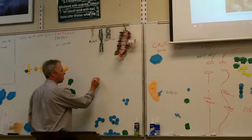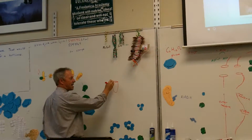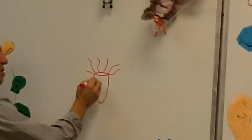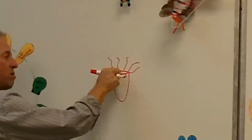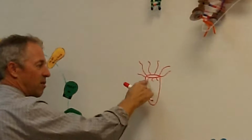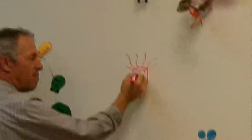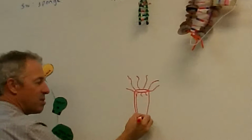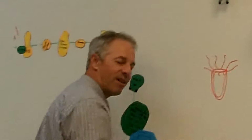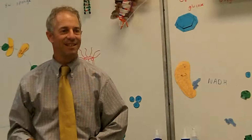But anyway, remember the polyp is an adult form that looks kind of like a test tube with tentacles all around the end of the tube. And this is the mouth that can take food into it. And this little cavity here, 10 points if you and your partner can tell me the name of the cavity inside the organism here, where the food goes to be digested and then comes back out the mouth.